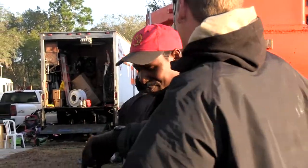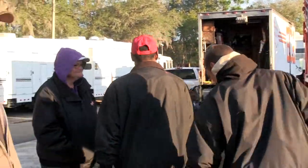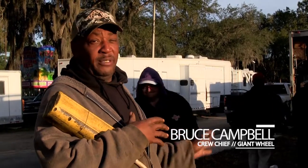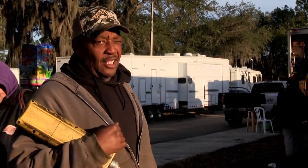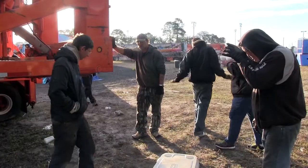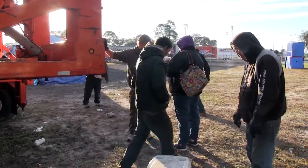Help him down there, Jip, with that one. And these guys here, don't pay them no mind. They've been here for a while. They know what they're doing. They're just short-winded right now. But when it gets hot outside, we're ready to go. It's just been working in 50-degree weather every day. But we still got it done, though. We're real carnies for life. I'll tell you that much right now.